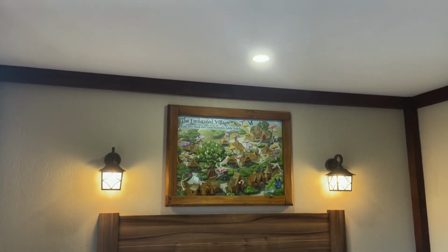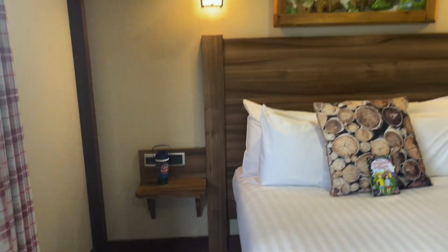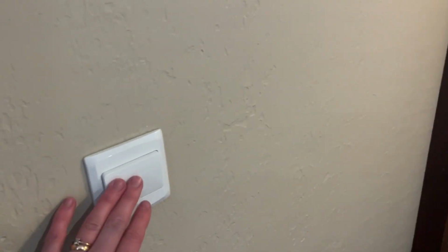Oh, the picture on the top is actually the Enchanted Village. Can you find the mischievous fable folk? That's cool. Then it looks like they do have plug sockets by the bed. You can turn the little lamps on here. The main light is there over the thing.